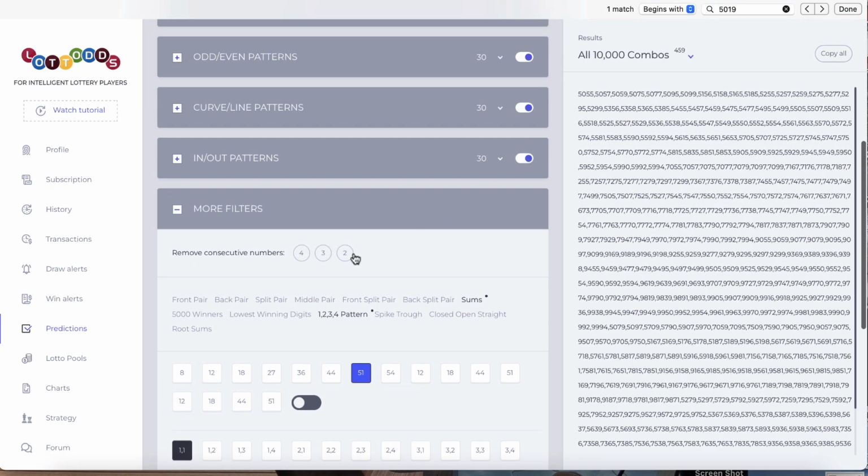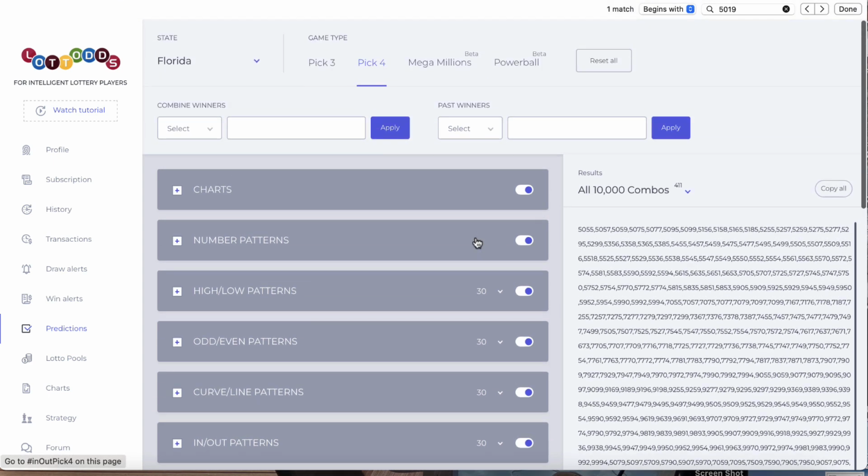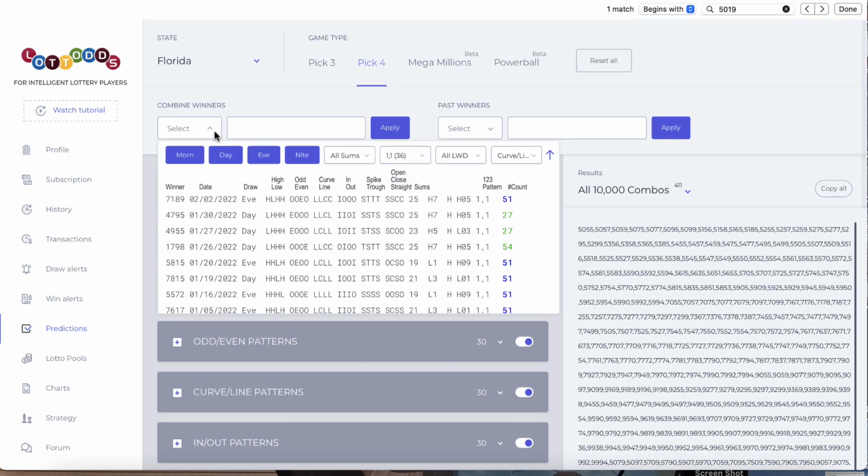459. If you think consecutive numbers are not going to come out, like 1, 2, 3, 4, 5, 6, 7, 8, you take that out, the next winning. Down to 411. And you keep going. You just keep filtering these things down.